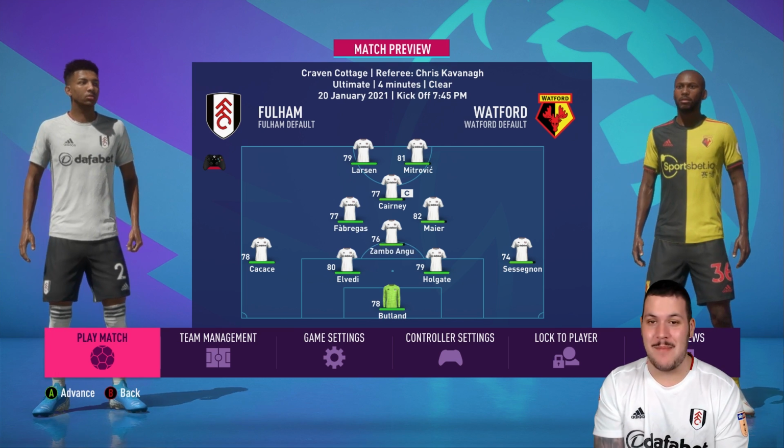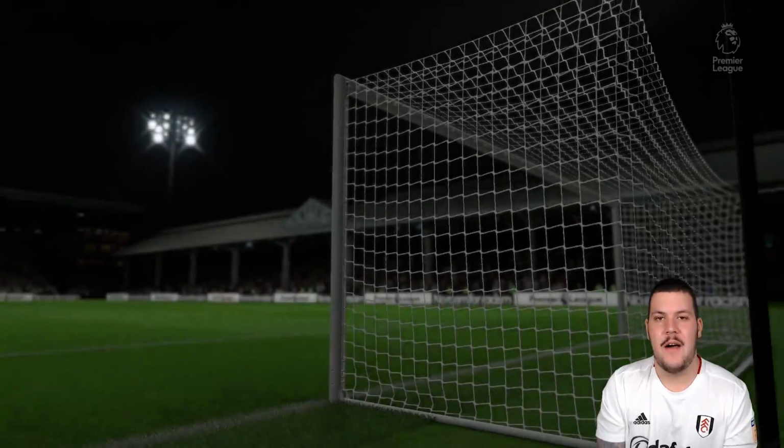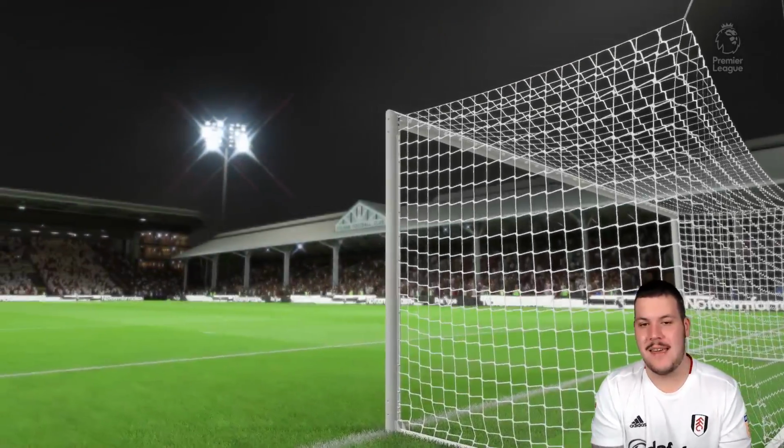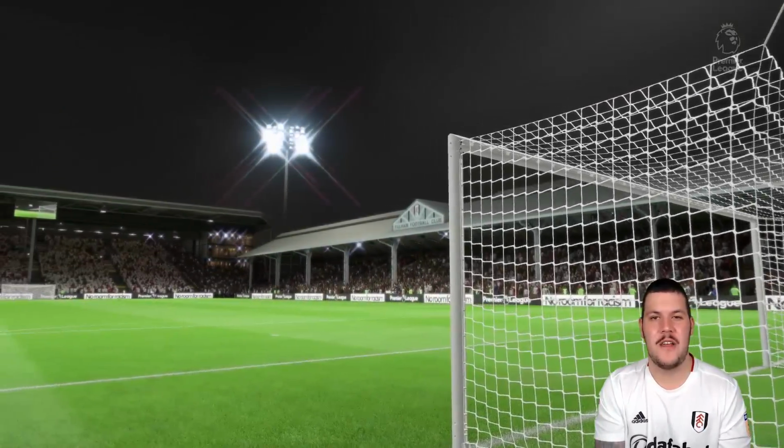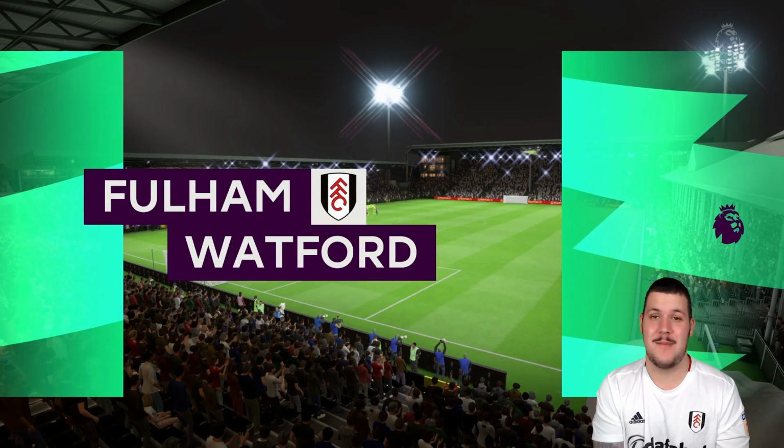We've got another game here on the 20th of January against Watford. At home once again here for this game against the Hornets. Looking to turn the Cottage eventually into an absolute fortress. Hasn't been that for us, to be fair, yet.